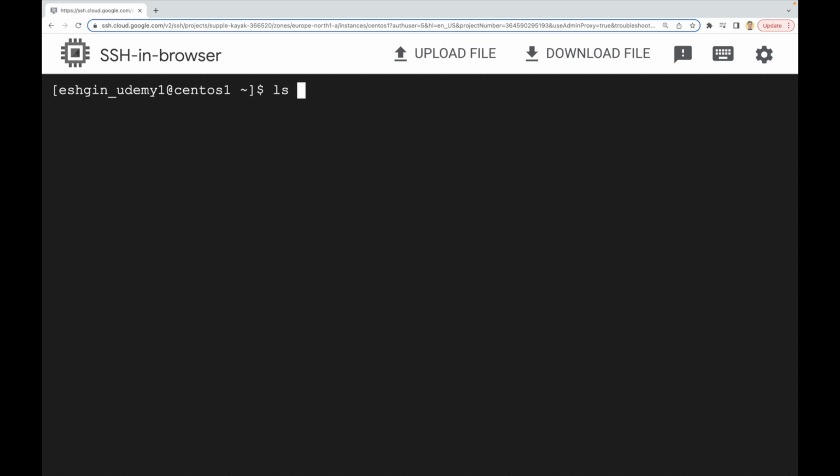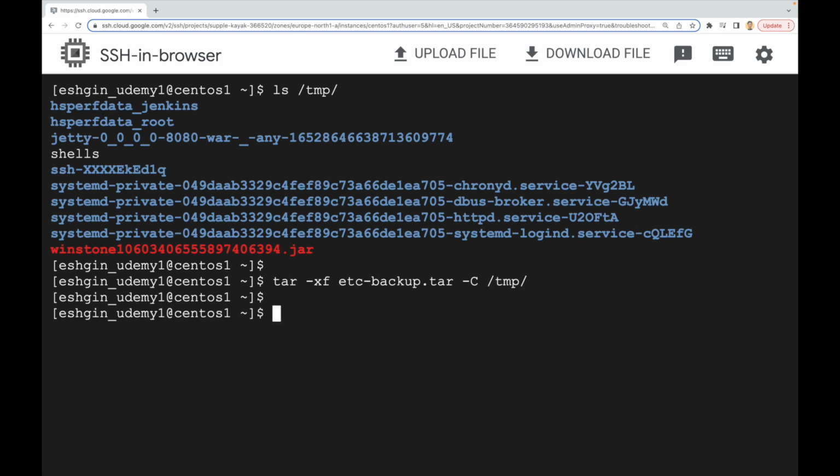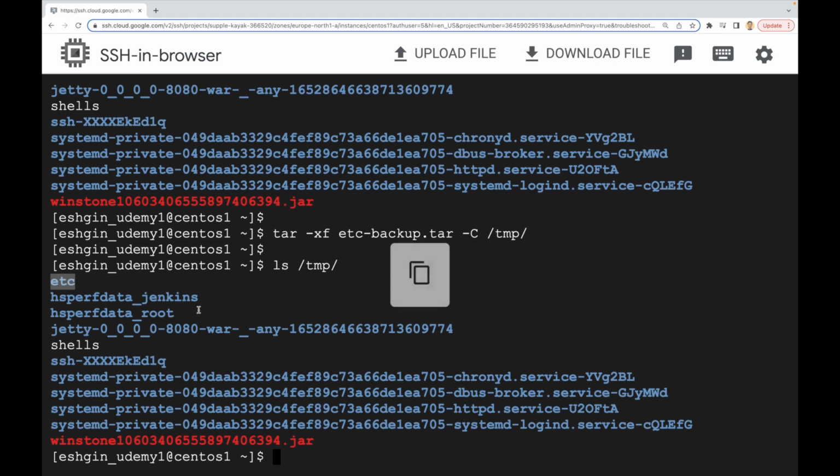Let's check what we have under tmp. Okay, under tmp we have some files, some data. I'm going to extract our etc backup.tar file to this tmp directory. So we're going to use tar xf and then our file name, and then we are going to use the big C option, and then provide the directory that we would like to extract to. So it will be tmp, and let's press enter. It is done. Let's check tmp. So we have the etc directory here.